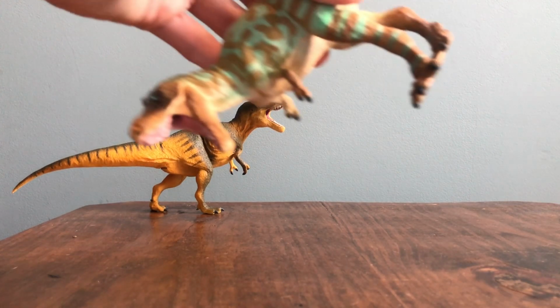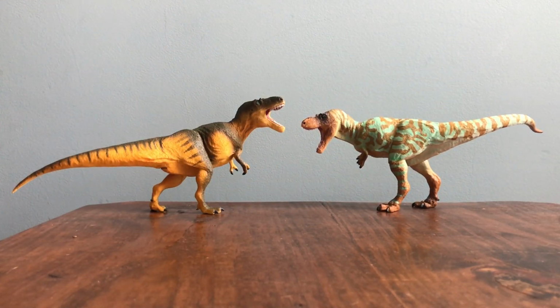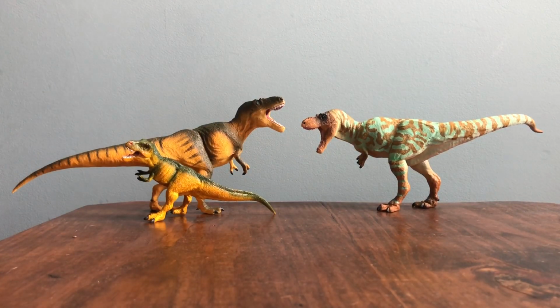This is the Safari Ltd Albertosaurus, both recently released. Albertosaurus is personally probably my favorite of the two figures, just because Albertosaurus is my favorite of the two dinosaurs. But I do think these are both great representations of these two awesome animals. And then for T-Rex, we have the Safari Ltd Field Museum T-Rex. And then we also have the Dinosaur King Daspletosaurus.